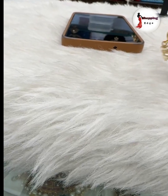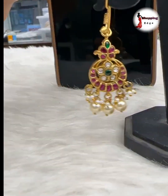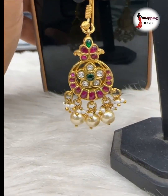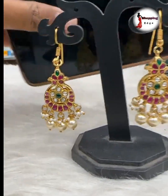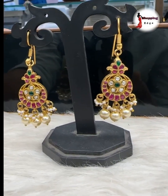Then we have this. This is also a super hot seller. I'll show you this way, so you can understand the quality that is used. The pearls, the making part, everything is with precision. Super premium quality we use.